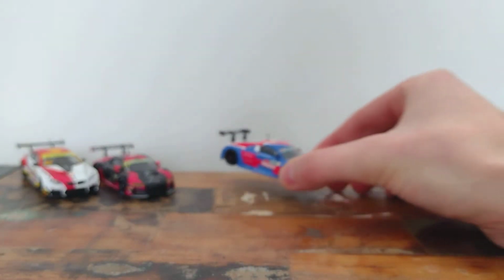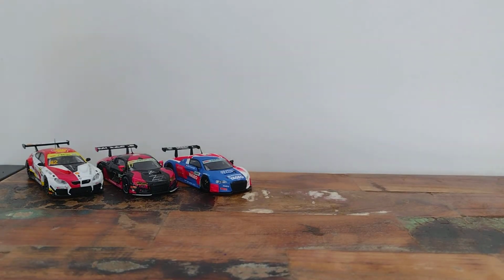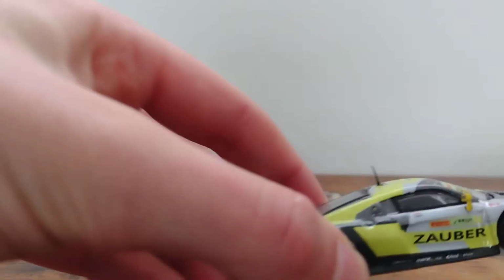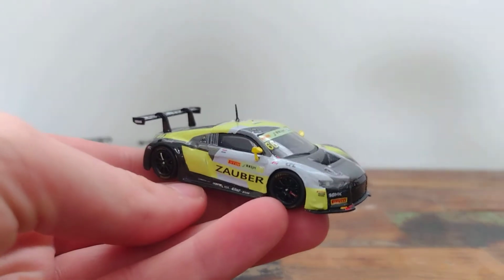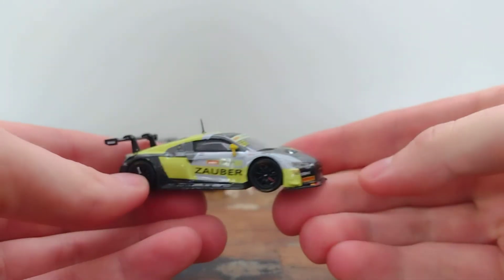But we'll now look at a couple of the other Audis that also competed. Now, Tarmac Works haven't made a single one of the 2018 Audis, so all the Audis from this race are customs. Next one we're going to have a look at is Robin Frinn's Team WRT car. So this is the yellow, grey and black. Again, another custom by Speedmaker Projects.